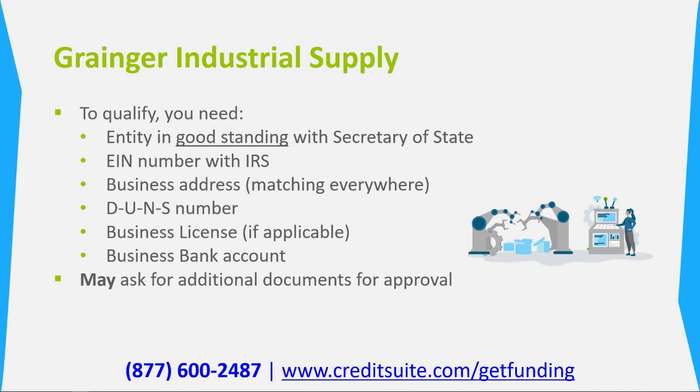I don't have to have it, but I can get it. If I have that license and I went and said, I want this license in the county to show I'm a legit business, they give it to me. I could supply that to Grainger, and just because I supply my license to Grainger, they automatically approve me for a $2,500 credit line.